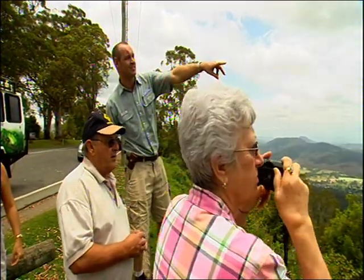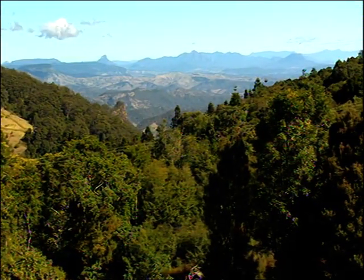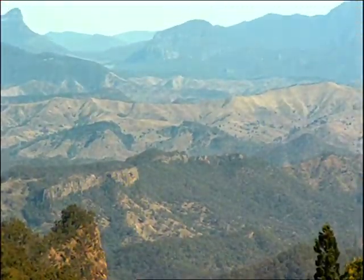The views from up here are breathtaking. That is the Great Dividing Range that stretches from Victoria right through to North Queensland, one of Australia's finest mountain ranges.